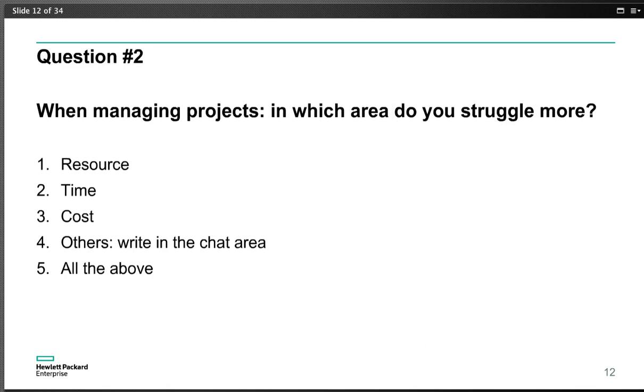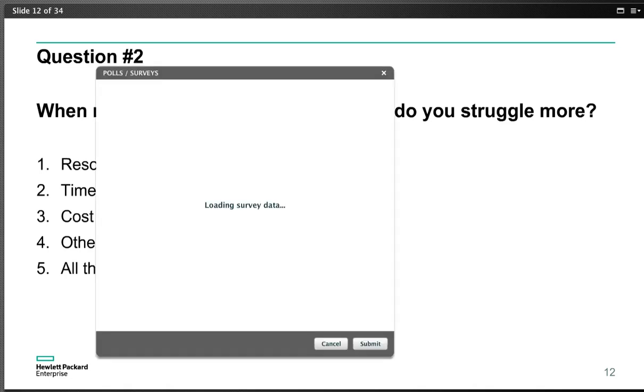When managing projects, in which area do you struggle more? Resource, time, cost, other areas, or all the above? Okay. Resource. Wow, it's a big one, huh? All the above. I'm with you guys. Resource is the largest one. Let's see what else we have here. Good participation. Okay, 5 seconds. 5, 4, 3, 2, 1. And let's see the results. Okay, let me push the results here.